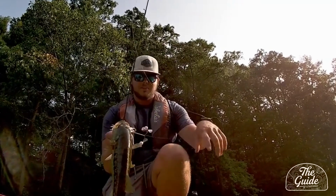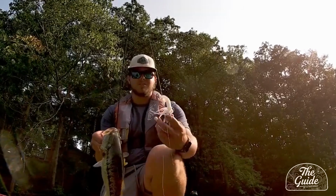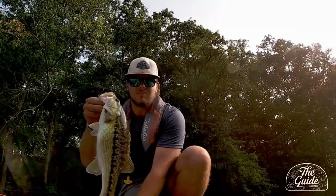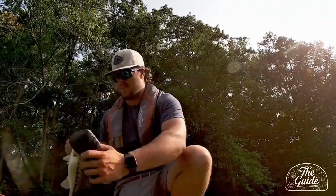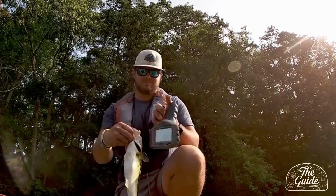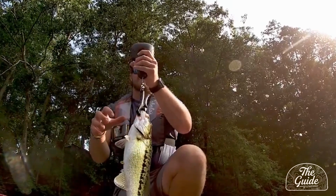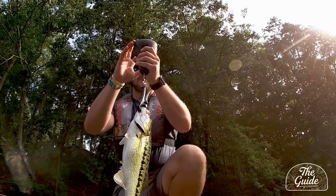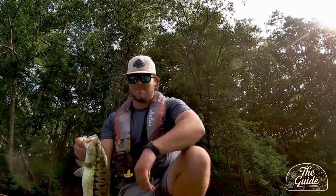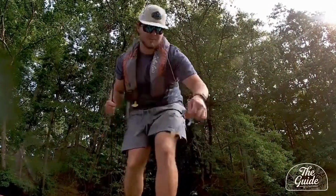On that double-bladed buzzbait right there. He choked it. That was deep. There it is. Another solid one. Pound and a half. Nothing big. Exactly a pound and a half. 1/8. Blew it up. Little spot on the buzzbait, pretty fun.